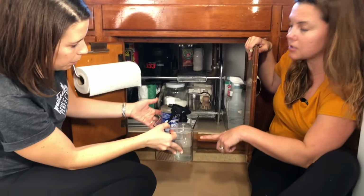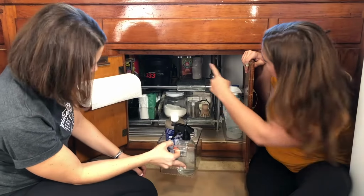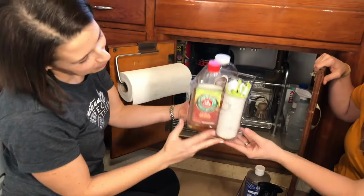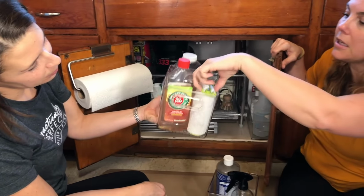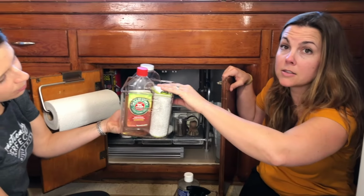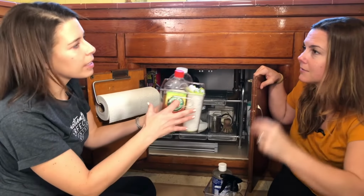We did 2 bins to sort of delineate. This is your all-purpose cleaners, and then back there is our floor cleaners. So this is the floor cleaner, 2 types of floor cleaner with the floor cleaning pads. We just put it all together in this one bin, so when this family is ready to clean their floors, they just pull out this little bin and done.